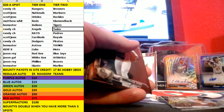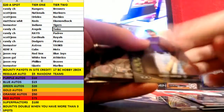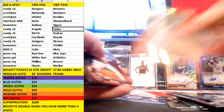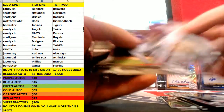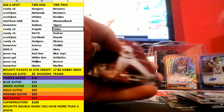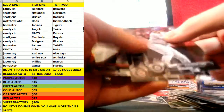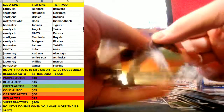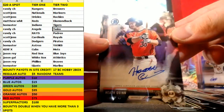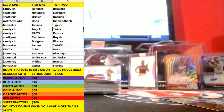Refractors that never were. Ralph Kiner for the Pirates. Torres. Wander Blue. Let's go Colorado. And it's to be Heath Quinn Vanilla for the Giants. Well, we got one more try. Last stack of luck.